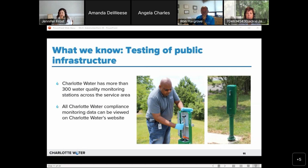We have consistently monitored for decades, and all of our testing has been non-detect. So this is really good news. That means that the water that's coming from the river, going through the treatment plant and arriving at the meter is very, very low to no risk for lead in our drinking water. So this is great. And all of our compliance testing, all of our drinking water quality monitoring data can be found on Charlotte Water's website if you're ever interested.